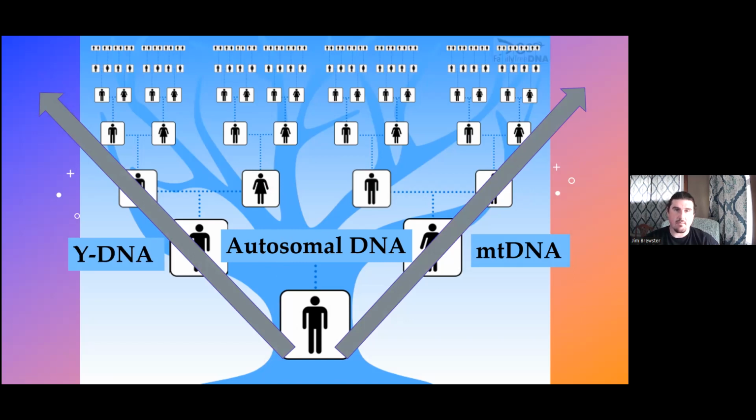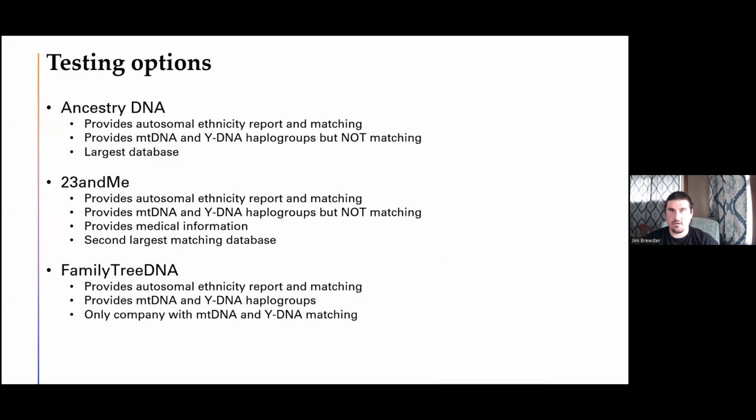So, last, I want to talk about the testing options. So, there's a lot of different options out there. The three biggest ones that I'm going to highlight: Ancestry DNA, 23andMe, and ftDNA. Ancestry DNA, they provide the autosomal ethnicity report and matching. They tell you the mtDNA and Y-DNA haplogroup, but they don't do matching for that. They look at a different kind of marker, and they don't compare markers to other people. They look at specific mutations that define some of those major haplogroups, like U, or in my case, U5.